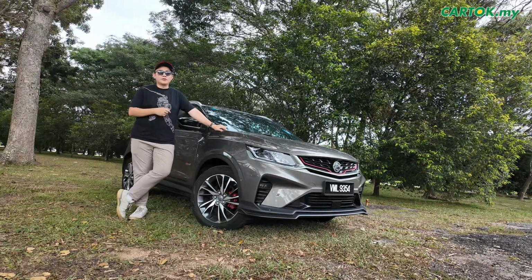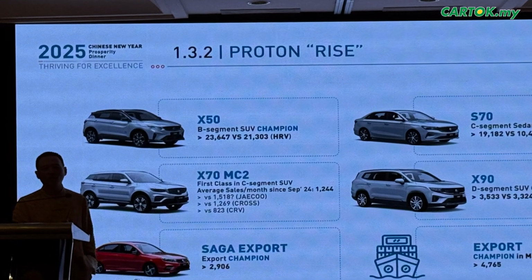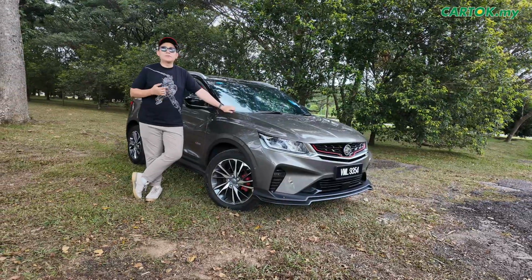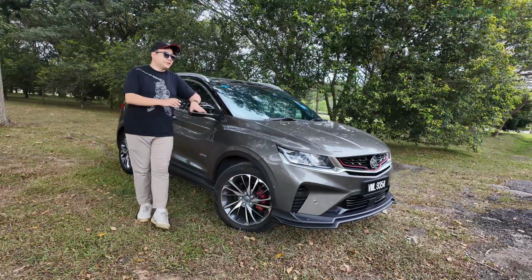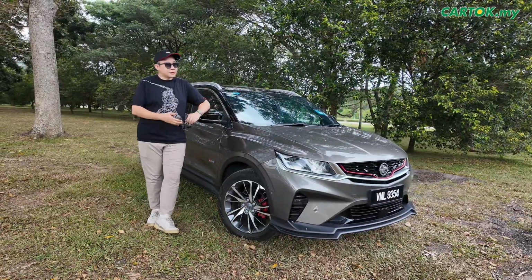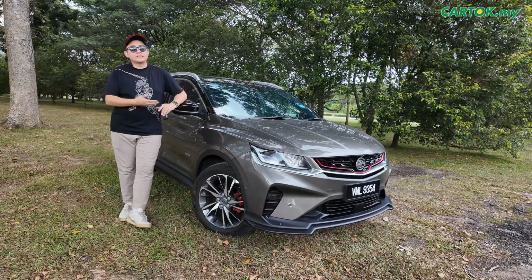At the moment, Proton X50 is the most hot-selling B-segment SUV in Malaysia, surpassing the HR-V, Chery and Model 5, and other competitors. Proton recorded 23,000 units per year of sales for the X50. So what is so special about the RC rolling change? Exterior, interior, 100% the same. There's no need for further elaboration. Since it debuted in 2020, we are no stranger to the exterior and interior, so I will not spend too much time explaining it.